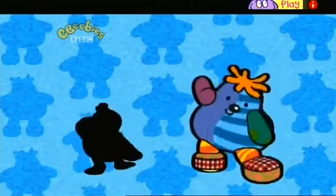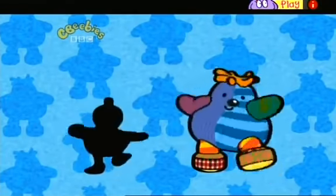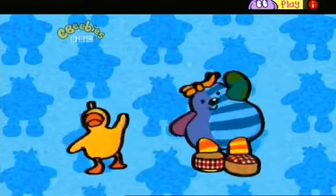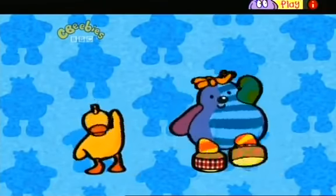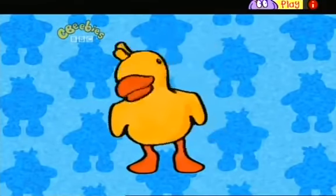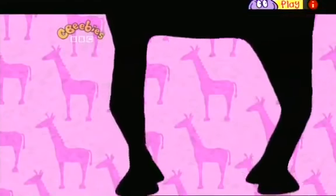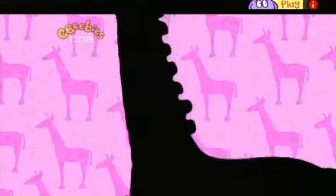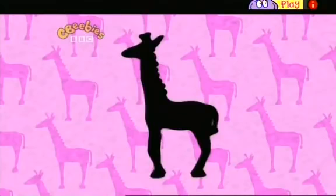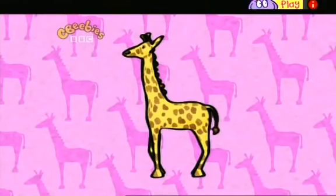Show us a shape. Show us a shape. Choose a shape to show everyone. Show us a shape. Show us a shape. The shape we saw at the waterhole. I've got one for you. Its legs are strong and its neck is long. It's the tallest creature I've ever seen. It can reach green leaves at the top of the trees without stretching. Now you know who we've seen. It's Tall Giraffe. Hooray!